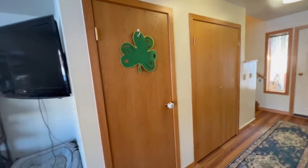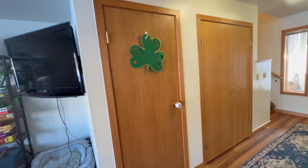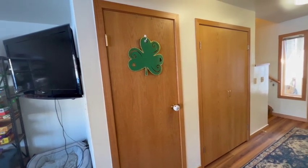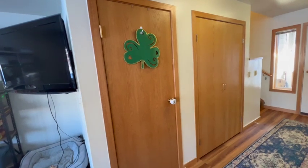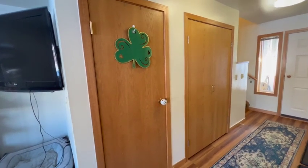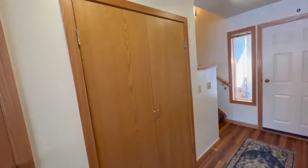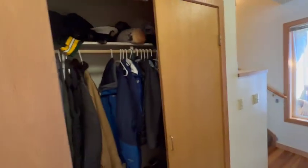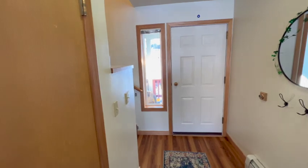This one right here with the clover on it is actually a stair closet. So it goes behind this other one, and there's like a decent amount of space. I'm not going to open it right now because it's kind of a mess. It's on my spring cleaning list. And then this closet is pretty much just a standard coat closet. So, nothing crazy. Front door.